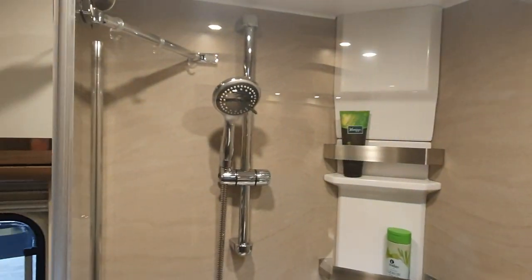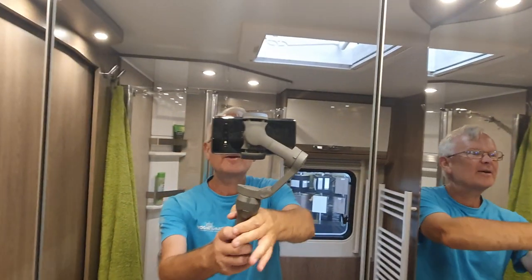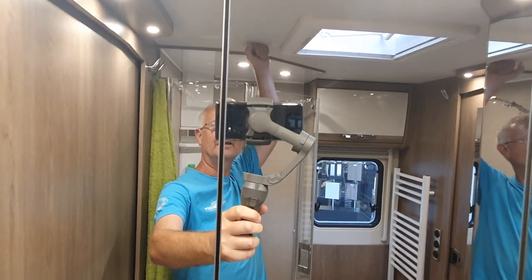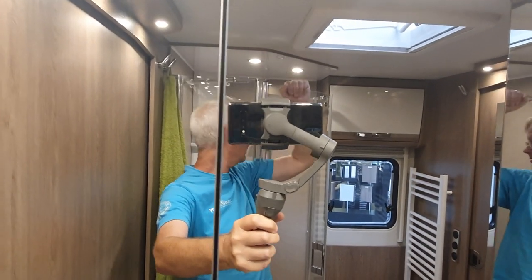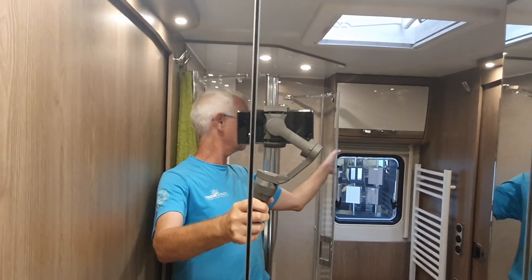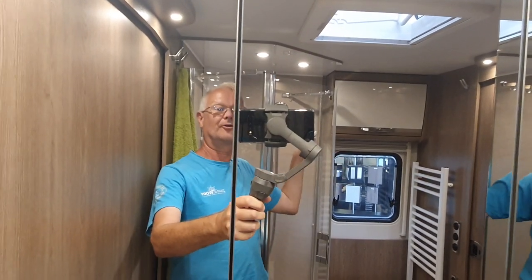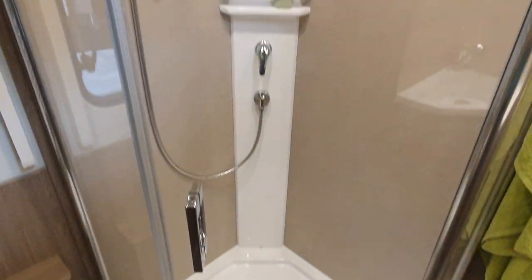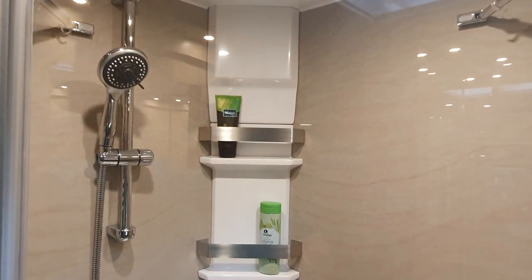Right, shower. How can I demonstrate the shower? I know, I can point the thing at me. I'm not even standing in the shower. See how high it, not that way. I can see how high it is. And width, it comes to there. It's not square shape, but that is really brilliant.